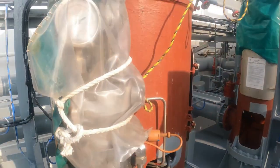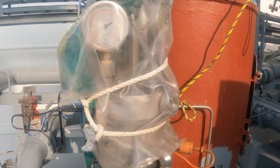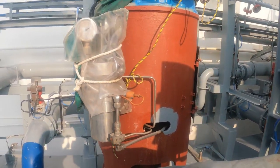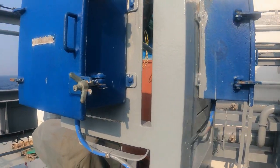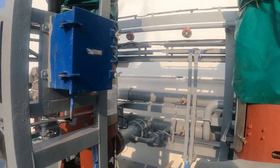What is covered here is the actuator of the pump, which maintains the pressure inside the pump shaft that won't allow the gas to come out. And this is the control box where you start. You have the switching side to start your cargo pumps.